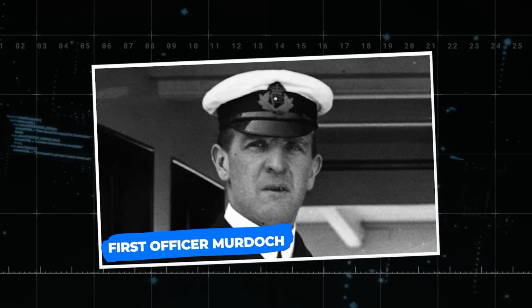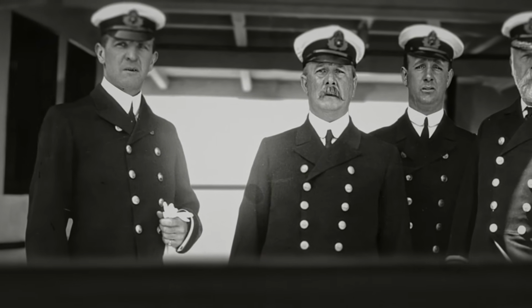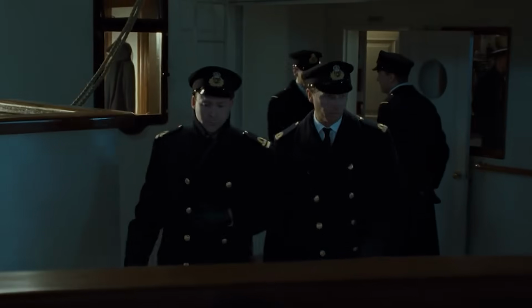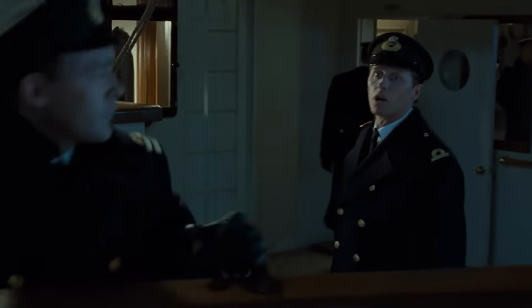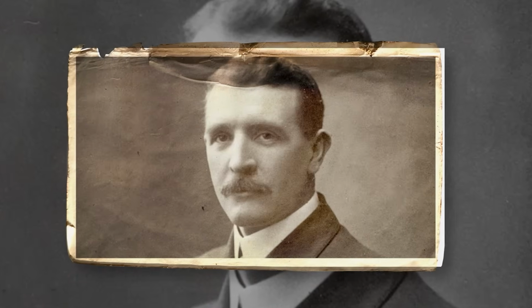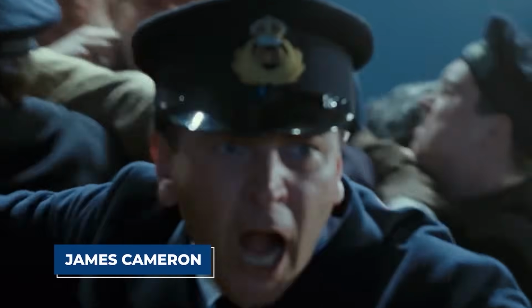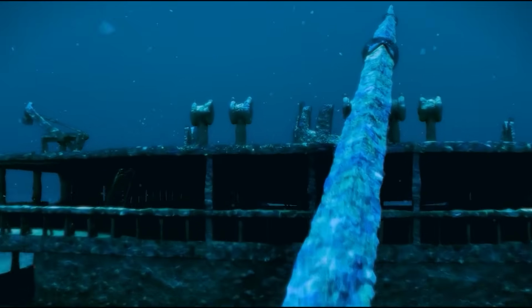First Officer Murdoch. William McMaster Murdoch is one of the most controversial figures in Titanic's history. As a first officer of the Titanic, one of his duties was to ensure the safety and well-being of the passengers. But many believe that not only did he shun these duties, but he also did something horrifying. When all hope was lost, he used his gun first on the passengers, then on himself. Even in the movie Titanic by James Cameron, he is depicted committing this atrocity. But is that really true?